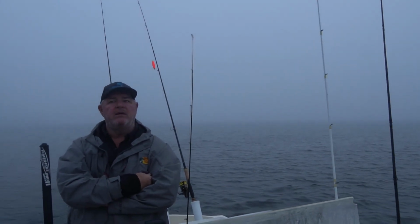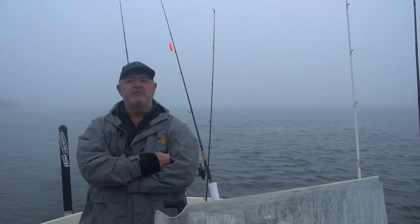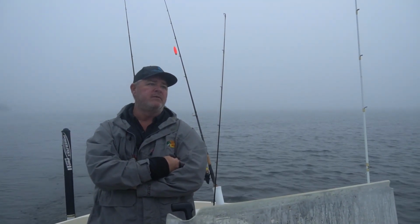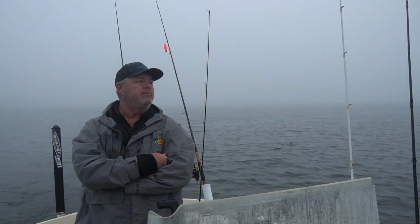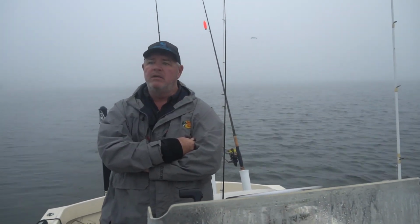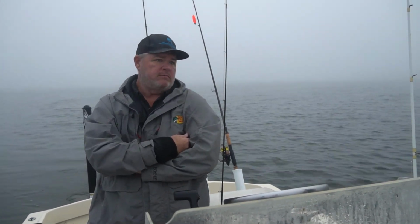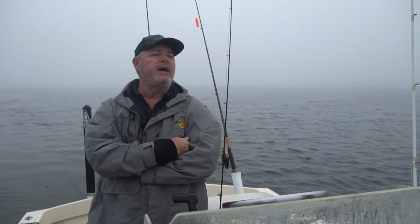Yeah, what it boils down to has a lot to do with water temperature. A lot of these big trout, whenever it gets colder and then starts to warm up and the sun comes back out, the first thing they do is come up onto the flats to warm up and get that metabolism going. The bait's going to pull up on the flats too to warm up, and of course your big fish are going to come in right behind that.